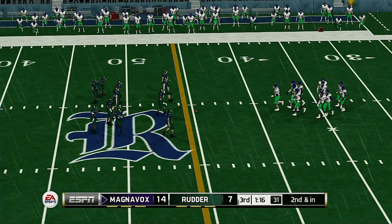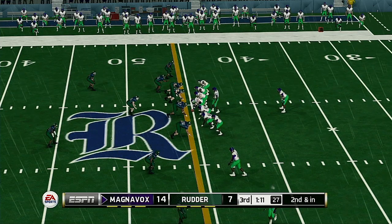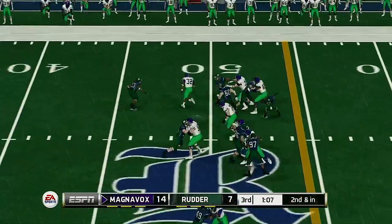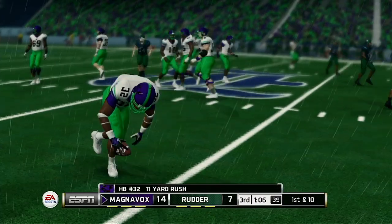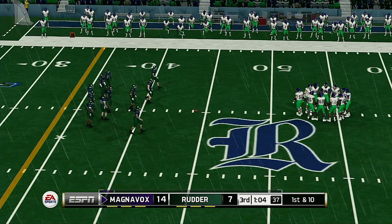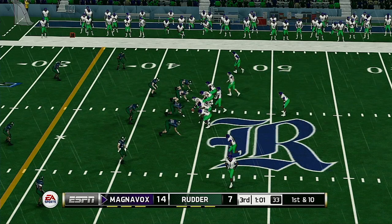Double tight, double tight. Go down, go down. 34's the mic, 34's the mic. He's coming. Check in, check in.